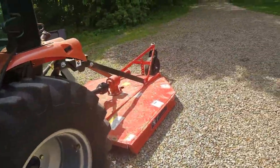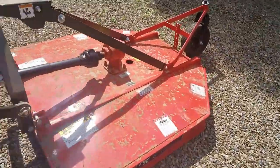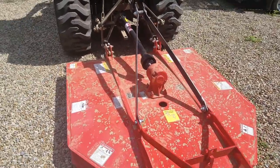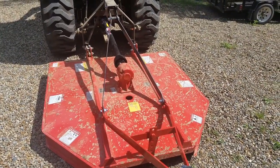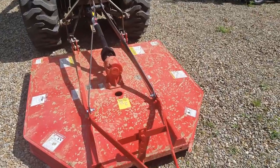Okay, so obviously you can see I picked up a 5-foot brush hog. I'm gonna use this to help me maintain some trails here. It's not gonna get a ton of use. It will at first, but once I get the trails maintained or established, I don't think it's going to be on there every day.